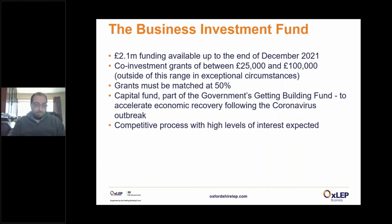These are co-investment grants, so that means that the grants need to be match funded with at least 50% match funding. So, for example, if you apply for a grant of £100,000, you would need to put in match of £100,000 against that. We're expecting the range of grants awarded to be between £25,000 minimum and £100,000 maximum. So in terms of project costs, we're looking at projects of between £50,000 and £200,000.